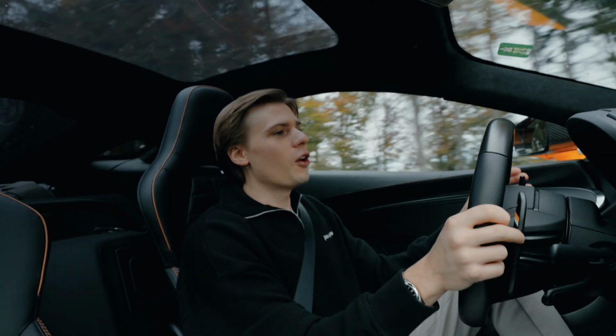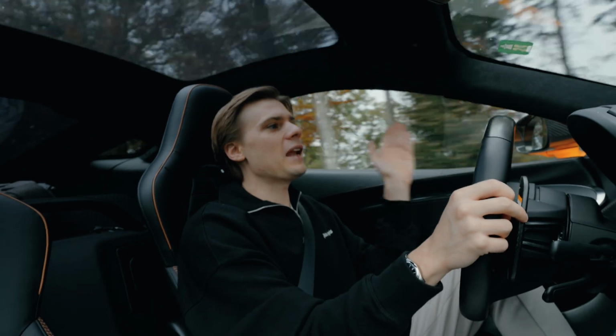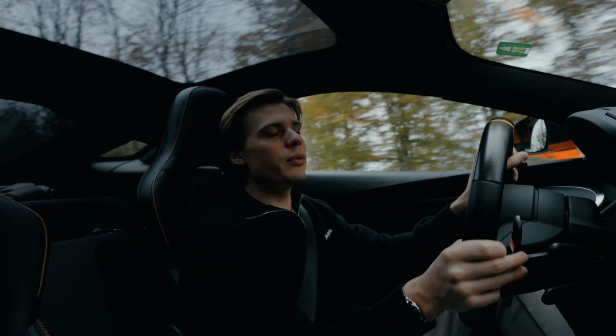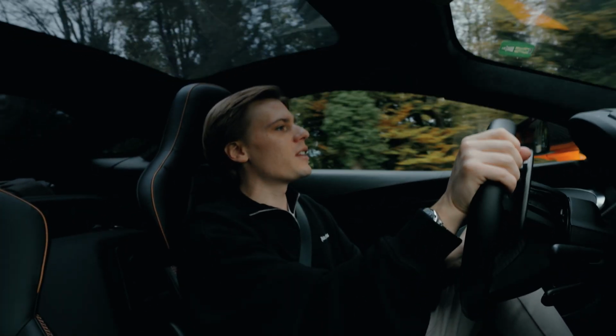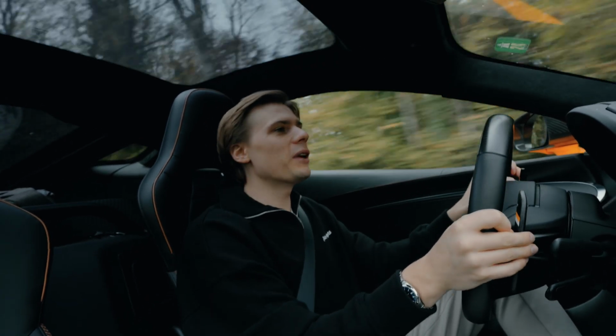I'm taking it on a road trip starting from Montreux in Switzerland, and I'm driving to Zurich because I have to attend an event there at 5 p.m. I'm going to escape all the motorways, because sitting on the motorway and screaming to you how amazing this car is, or even driving it for an hour, would be a bit stupid.